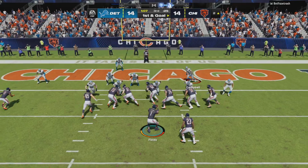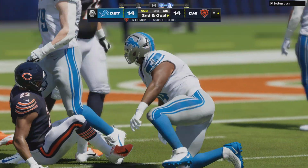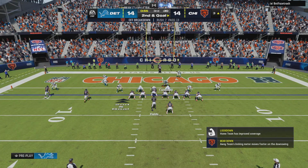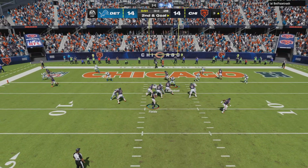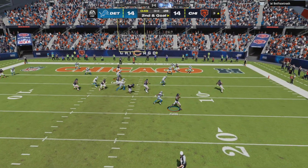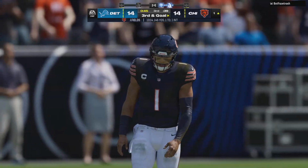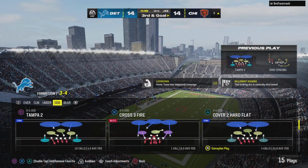First and goal at the 2-yard line. Johnson is not going to get back to the line of scrimmage as they'll tackle him at the 3. Two of their 3 red zone trips so far they've come up empty on. They'll look to reverse that trend on second and goal. Escaping the pressure right, completing it to the right side, Johnson. And he'll be brought down right on the edge of the goal line at about the 1 yard line.